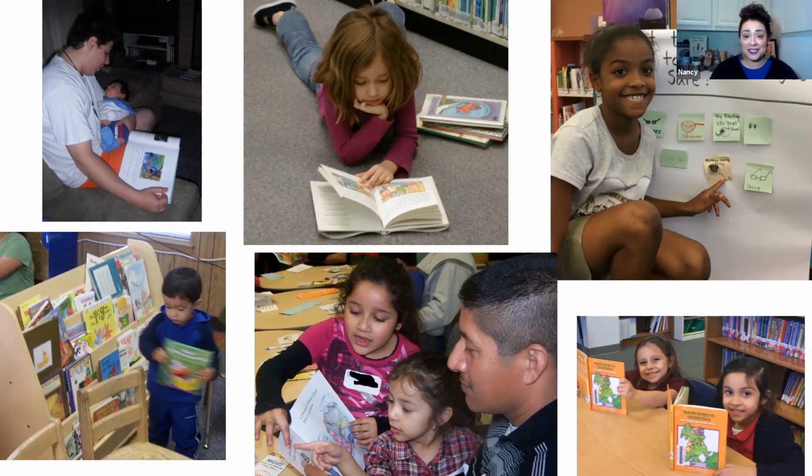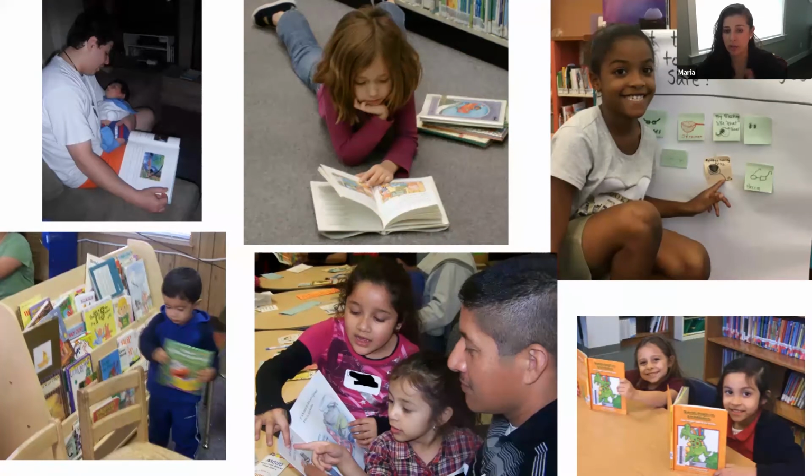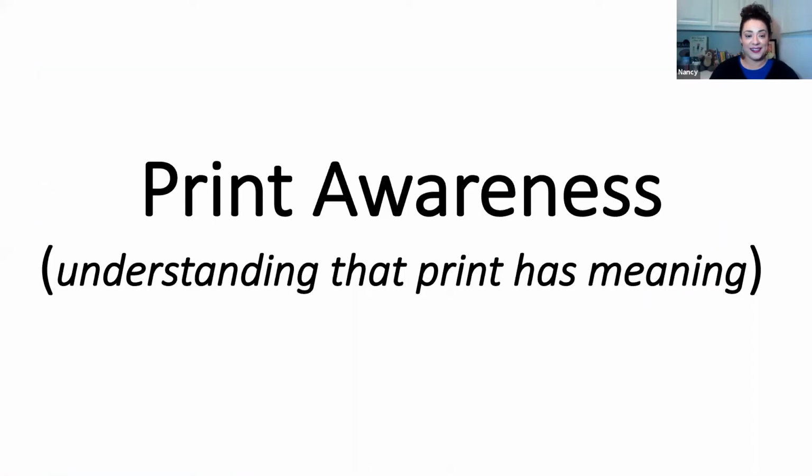I love it. I love that picture too. I concur with you, Nancy. I mean, you can tell dad has been reading books to these little girls, and now they're wanting to read books to dad. And even the little one, you can tell that her older sister has been a good example for her. And it's just something that they're enjoying. So bravo.